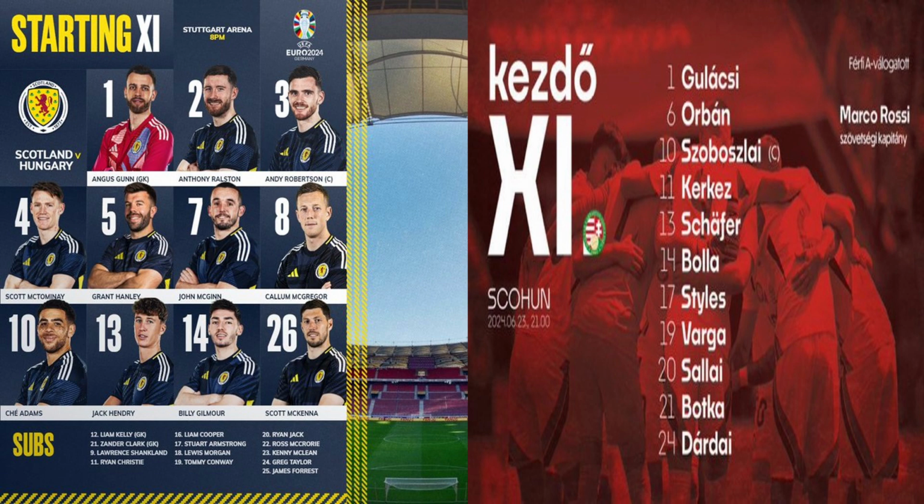It's swept high in the air though by the Hungarian defence, returned by McKenna. Now Jack Hendry just keeping a close eye on it, and then turns the ball all the way back to Angus Gunn from the halfway line. Gunn at the edge of his penalty area. We've played 5.5 minutes in the Stuttgart Arena, and it's Scotland 0, Hungary 0, but a bright start from the Scots, no real threat at either end though.